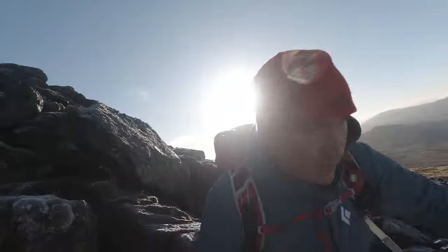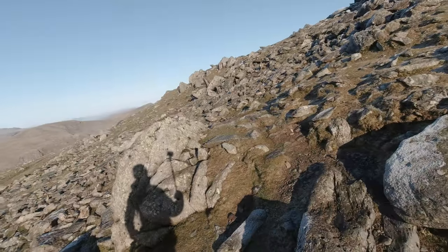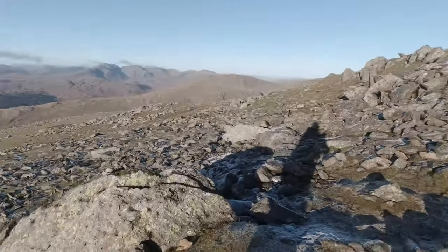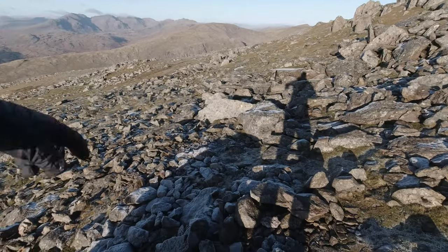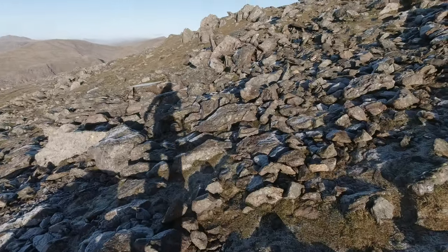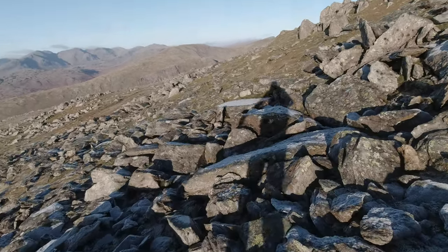Right. Whoa. Going over there. I should just get straight down to the path, really, but I'm cutting the corner as usual.